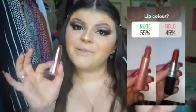And to be honest, I'm not mad at it because I think because we have such dramatic eyes, we need to pare it down elsewhere. Now I'm going into the second to last step, and I had the choice of bold or nude. Originally I wanted this to be a crazy, bold, colourful look, but 55% of you went with nude.